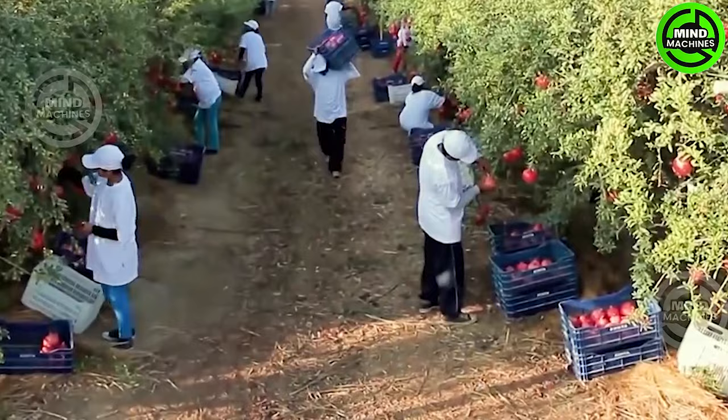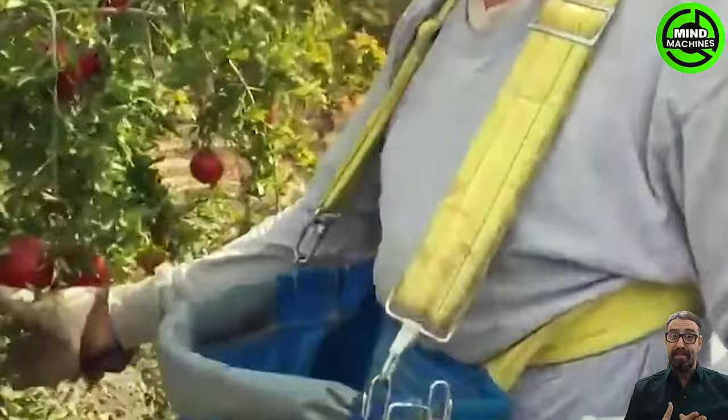The harvest of pomegranates is a manual process, involving the use of scissors for cutting. Pomegranates stand out as one of the healthiest fruits on the planet.